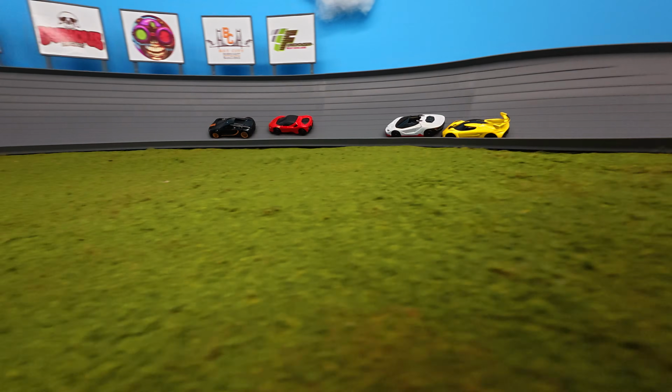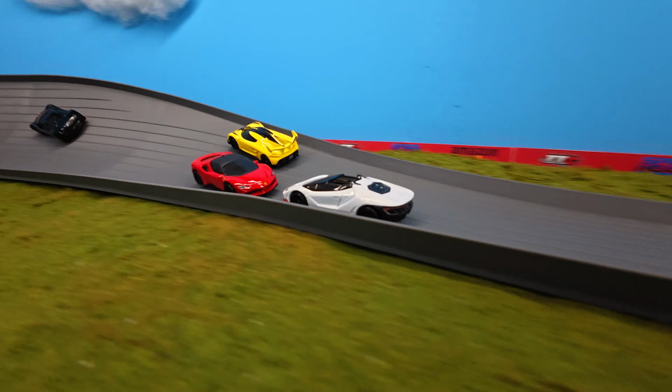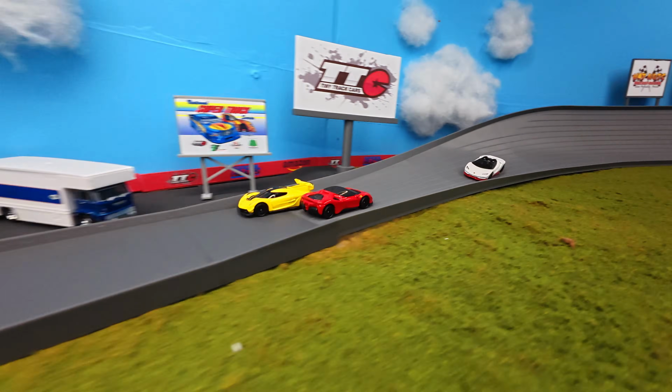Bugatti is steady into turn 1, and Ferrari tries to take the inside. Ferrari falls back and now gets hit by the Lamborghini. Koenigsegg makes a double pass on the outside.